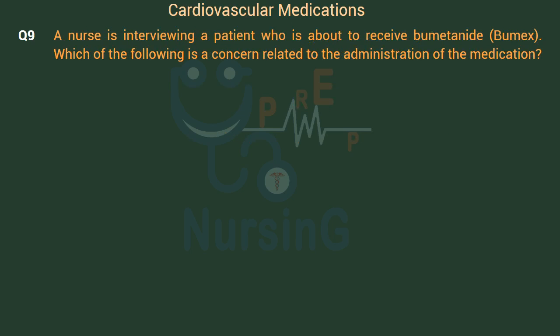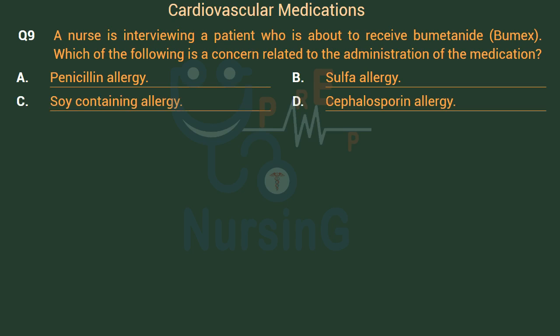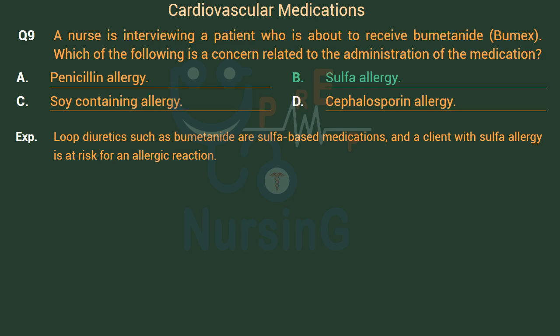A nurse is interviewing a patient who is about to receive bumetanide, Bumex. Which of the following is a concern related to the administration of the medication? Option A. Penicillin allergy. Option B. Sulfur allergy. Option C. Soy-containing allergy. Option D. Cephalosporin allergy. Right answer is option B. Sulfur allergy. Loop diuretics such as bumetanide are sulfur-based medications, and a client with sulfur allergy is at risk for an allergic reaction.